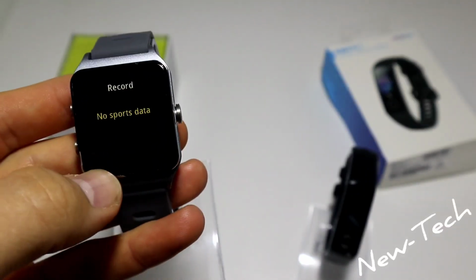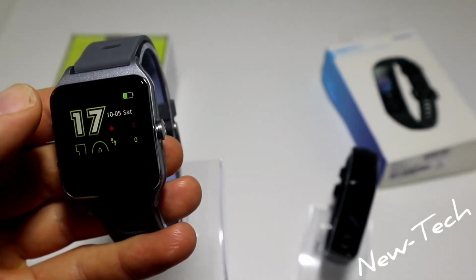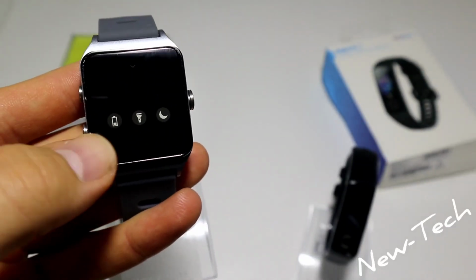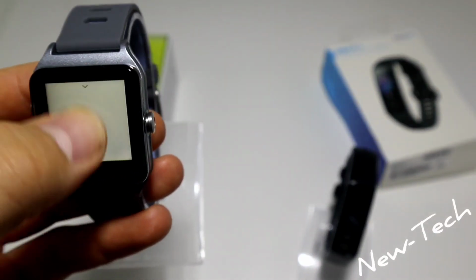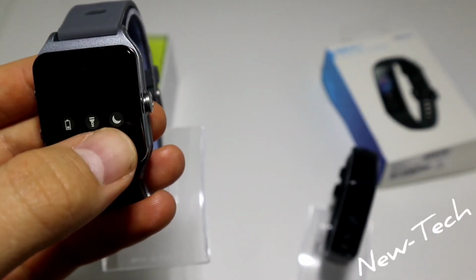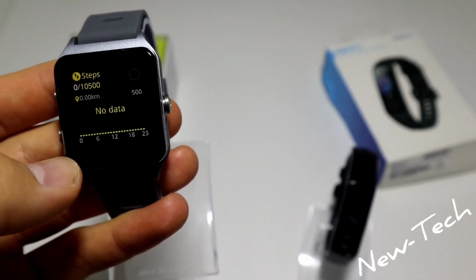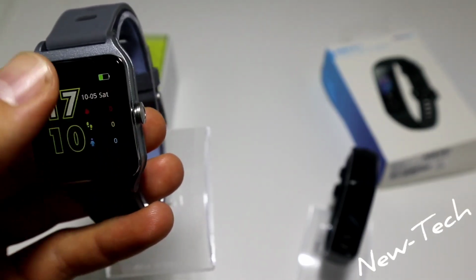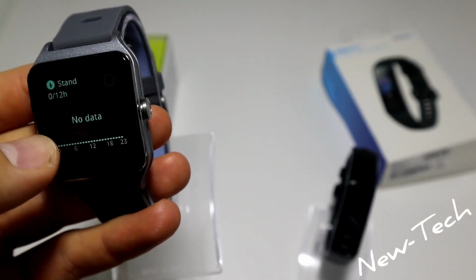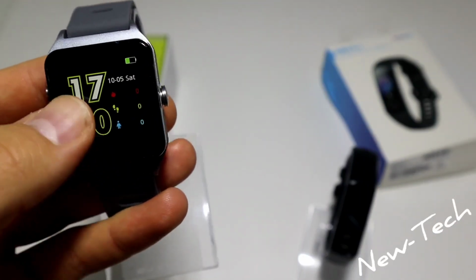And here we have the sport data that we can see. Down below we have the percentage of battery, the flashlight, and do not disturb. Also in the top we have steps that we can see the data. Next we have stand, energy, and that's all.